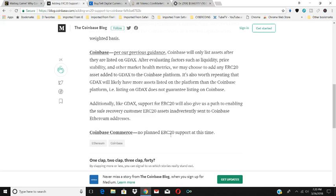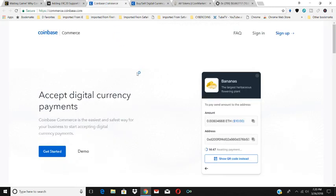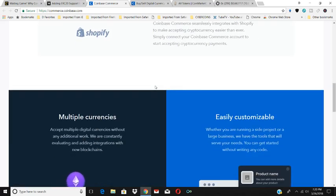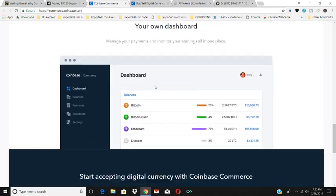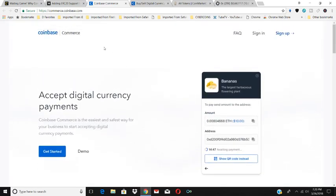Coinbase Commerce: no planned ERC20 support at this time. Coinbase Commerce is like their PayPal, the PayPal of Coinbase. So they're basically doing that to accept cryptocurrency, like PayPal.